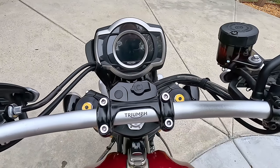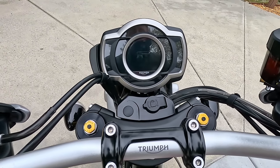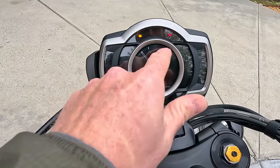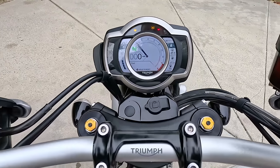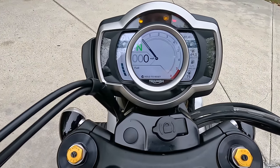All right, now let's turn on our TFT and get this booted up. So when you boot it up, you hear things happening. You see Scrambler 1200 come up. It says good afternoon rider. You can change that name there if you want. Oh, I got something on my fingers. So the screen, for being a small TFT, it actually has quite a bit of useful information.